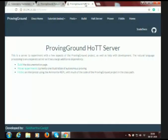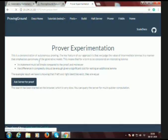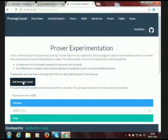At least for the baby version of it, assuming that the internet works here, yeah, it does, I can ask a server for it, so my code will start searching for it. By the way, as soon as I started, the browser starts searching for it. The server is a lot faster, but the browser takes about 3 minutes. It's because memory on a browser is much less.